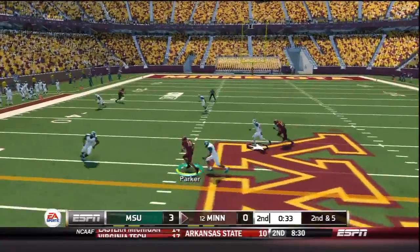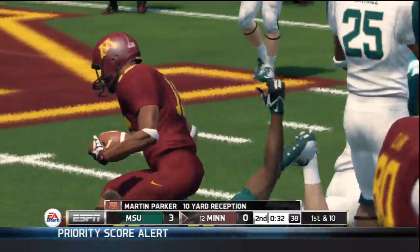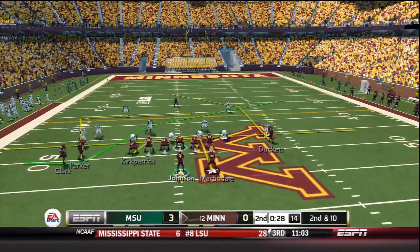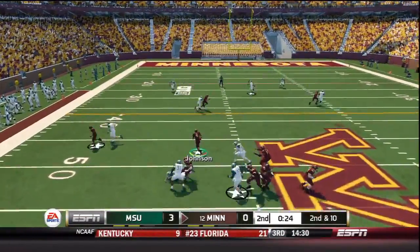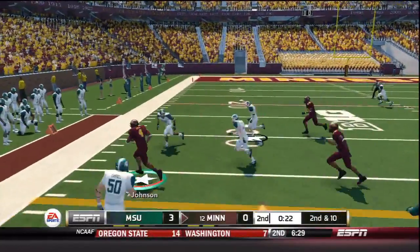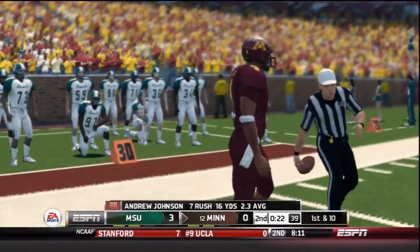Johnson back to pass to the middle, and the leading receiver for Minnesota makes the reception. Martin Parker for 10. Parker has done a nice job in the slot so far this year. Now second down and 10. Johnson sees a lane and running inside the 40. Johnson diving out of bounds as he has the first down.